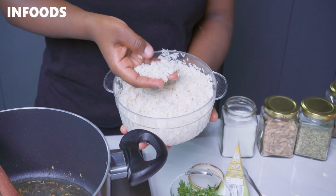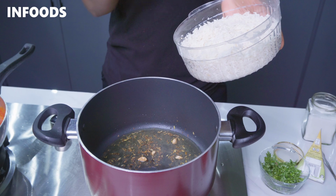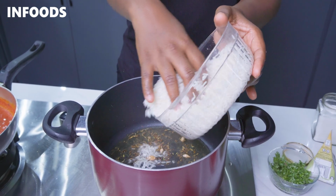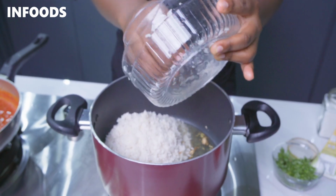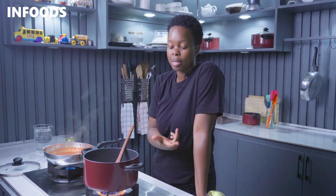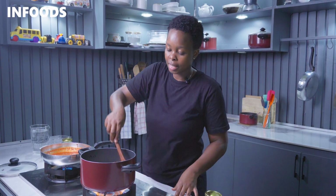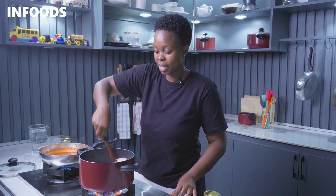I've drained water from my soaked rice, and this is how the rice is looking. You'll notice a crackling sound from the whole spices once they are well toasted. You're going to add in your soaked rice, and it's very delicate. So you're going to toast your rice together with the whole spices, and this is going to make the rice very aromatic because all the toasted spices are going to infuse. All the flavors from the toasted spices are going to infuse in the rice. And also the rice is going to get a nice smoky flavor.